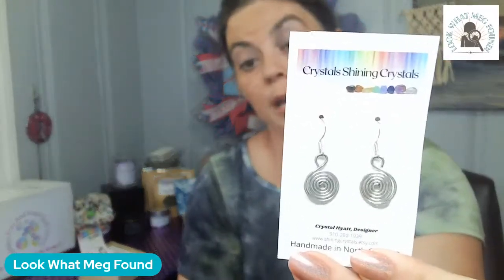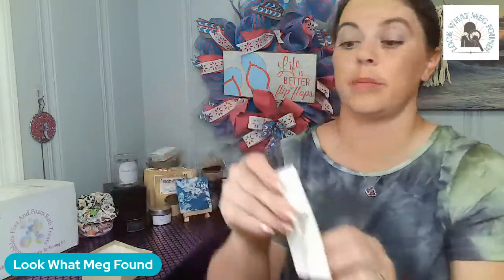There we go. These are hammered silver spirals. She hand spirals these and then hammers them to give them a little more stability. They're very lightweight. They're a very classic piece, and I really like them. But this is by far my favorite of anything that she sent me, and I can't wait to show you guys.